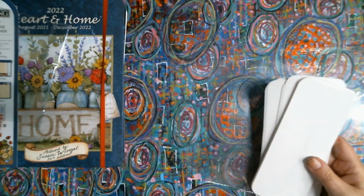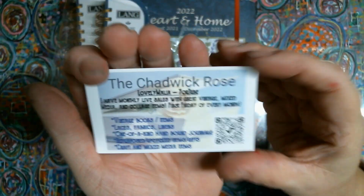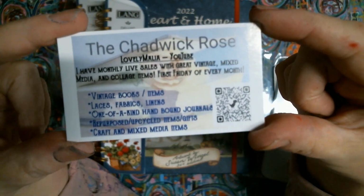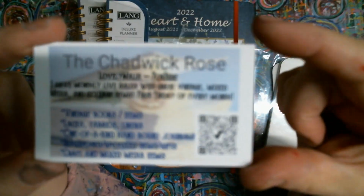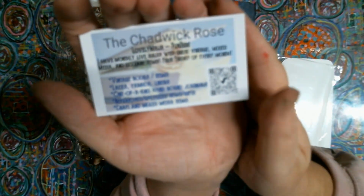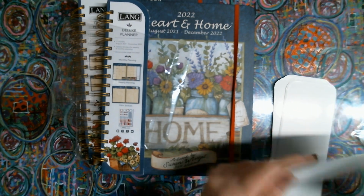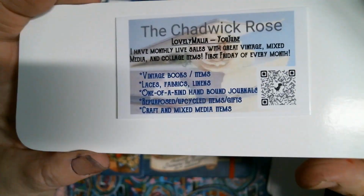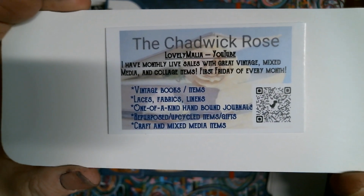But what did I do with the card? It's right here. So go check out Chadwick Rose. Here it is again, guys. I'll try to hold it steady. I put that up a little bit so I can get it. Come on, camera focus. There we go. So go check out Chadwick Rose. That's all her lovely stuff.